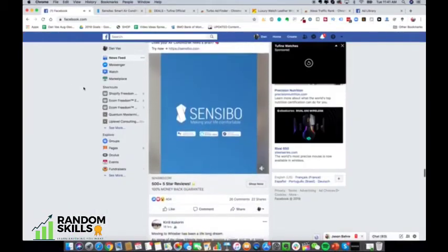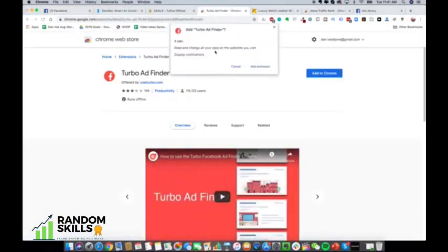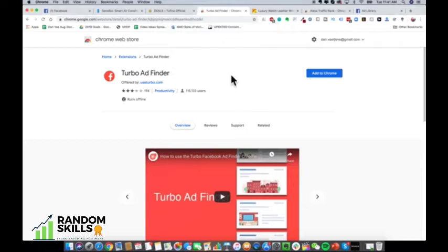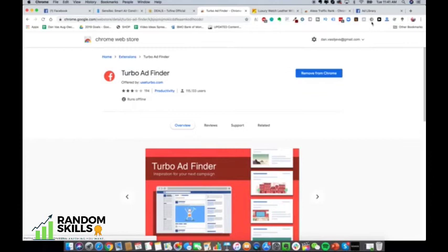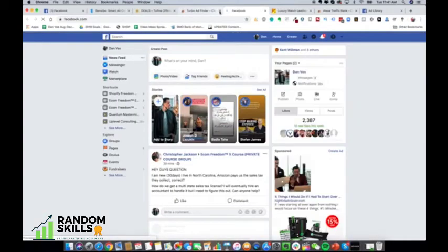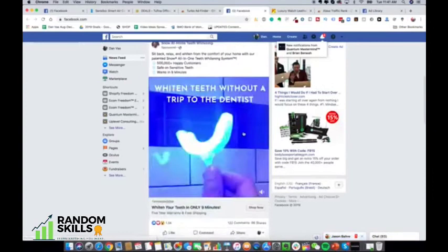Now, to make this process faster, you can install a Chrome extension called Turbo Ad Finder, and sometimes this one isn't available on Chrome. For some reason, it kind of goes on and off, but right now it's available, so there's going to be a link down below as well. And what this does is, if we turn on this Turbo Ad Finder, it actually goes and only shows us ads. So most people block the ads, but for us dropshippers, it's amazing because it just shows us all of the ads. So right here, boom.